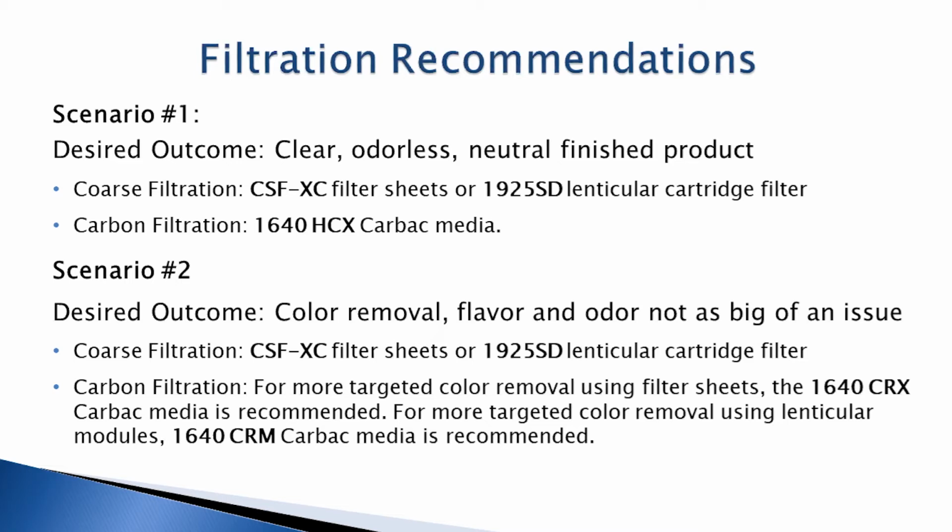Let's say you've had a fairly clean fermentation, there's not much flavor or odor, you definitely just need to remove a little bit of color. Then we would recommend maybe just a coarse filter sheet filtration with the CSF-XC or one of the 1925 SD cartridge filters. And then follow that up with a 1640 CRX Carbac media grade or the 1640 CRM Carbac media grade, depending on if you're using a lenticular or a plate and frame.